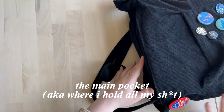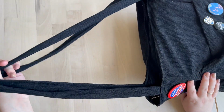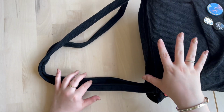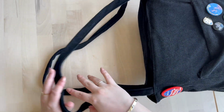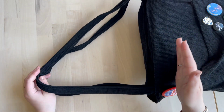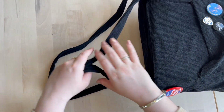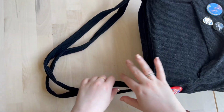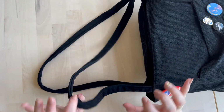So if we go into the main pocket of the bag, these straps in this bag, I love them so much. Some of the tote bags or handbags I have bought before will not have straps which are long enough for my shoulders, or they're too high and they're just not very nice. Some bags feel like this, and that's not enough space for me. I need it to be taller like that. So this is perfect for that.